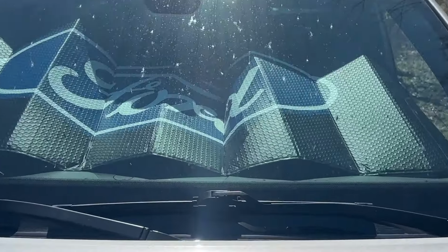I did buy the one for the front. You can see they only had the Ford one when I went to the store. So although it's a Jeep, it has the Ford window cover.